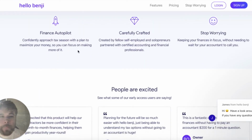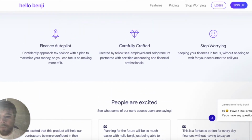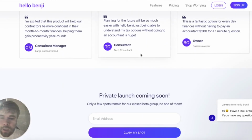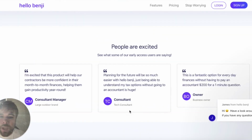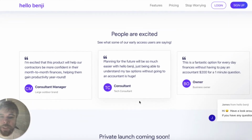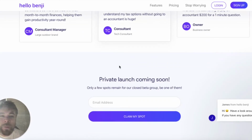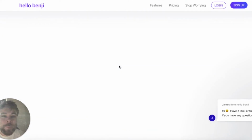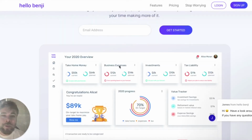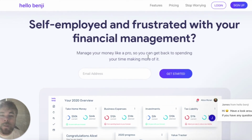Finance. Yeah. Okay, cool. I think you could do case studies, maybe be shorter. I'm not a big fan of anything more than a sentence, basically, for testimonials, but then you want case studies which could compound the story. And you've got a nice landing page here, so I would be looking at content marketing to build audiences as a starting point. Self-employed and frustrated with your financial management.